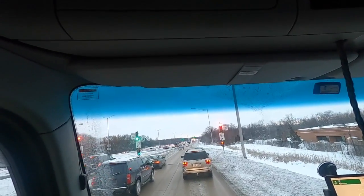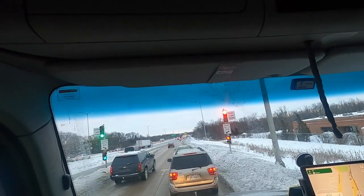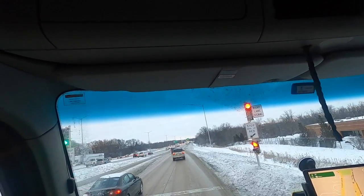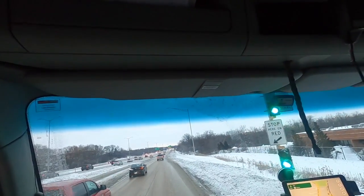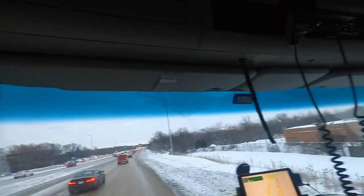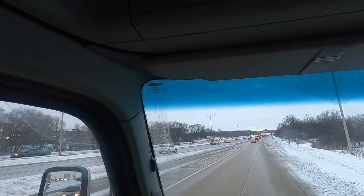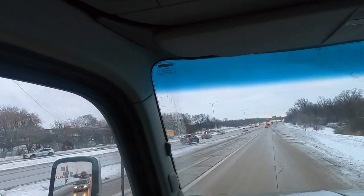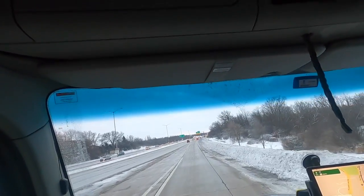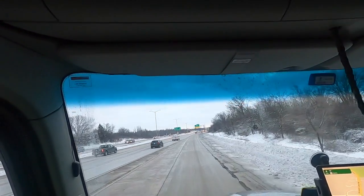But I need to scale because it's very important to know, is it less than 100,000 or is it more than 100,000? If it's less than 100,000, I don't need a permit in Ontario. I can use my annual permit, because it allows me, with this setup, to do 78,000 kgs gross.